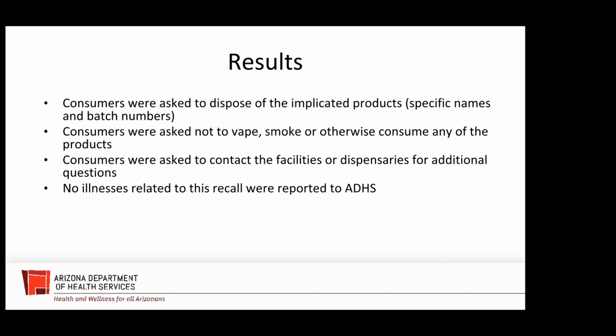And so again, the results: the consumers were asked to dispose of the implicated products. Again, there were specific names and batch numbers. Consumers were asked not to vape, smoke, or otherwise consume any of the products. So if they had edibles, not to eat them, of course. Consumers were asked to contact the facilities or dispensaries for additional questions. If they had any additional questions, they were able to contact the dispensary where they purchased the products.